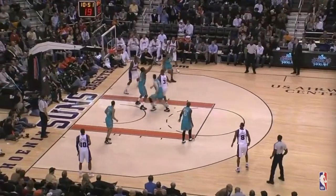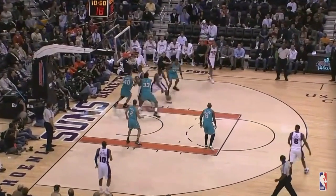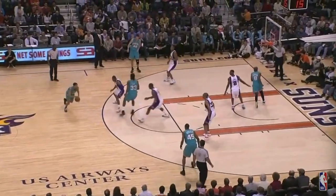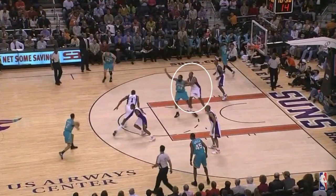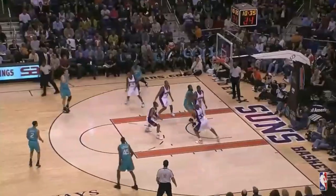Suns are going to get a little lucky again here. Diaw is going to drive and crash into Stoudemire's man, giving him a little gap that he's able to take advantage of at the rim. Here we're going to see a screen, and Stoudemire is going to step up to the three-point line to protect from the three. And when the screener rolls, you're going to see the help defender there step in to protect the paint. That leaves Ryan Bowen open, and he's going to miss, but that's a good look.